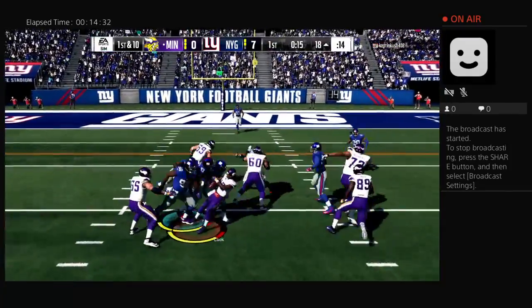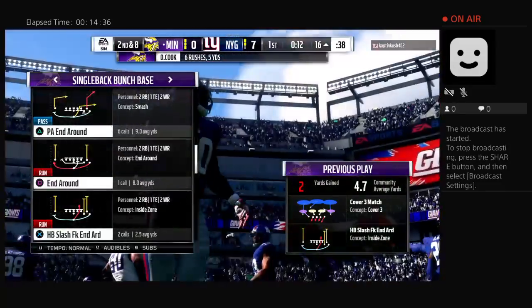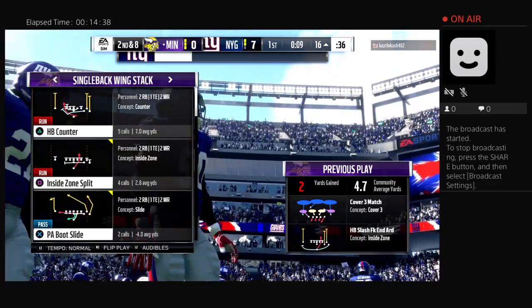First down, here's the run with Cook. And they'll get him down right around the 16. 2 yards on the pickup there. It'll be 2nd and 8.